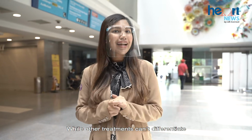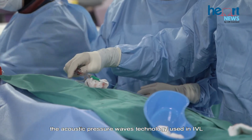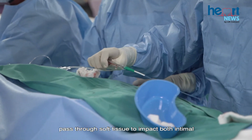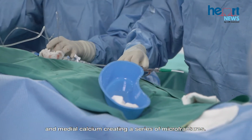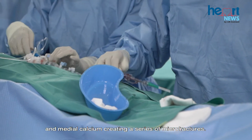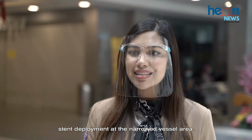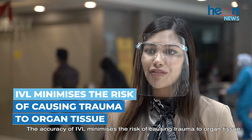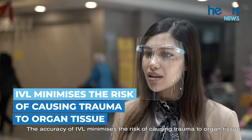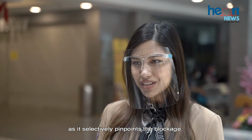While other treatments can't differentiate between calcium and soft tissue, the acoustic pressure wave technology used in IVL passes through soft tissue to impact both intimal and medial calcium, creating a series of microfractures. This will allow blood vessel lumen expansion and optimize stent deployment at the narrowed vessel area. The accuracy of IVL minimizes the risk of causing trauma to organ tissue, as it selectively pinpoints the blockage.